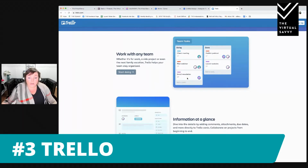The other alternatives would be Asana. Asana is a really great project management tool as well that people love. Asana and ClickUp are some of the more popular ones. Basecamp, I know that some people use for project management as well. So again, for a project management tool in general, my recommendation, if you don't know where to start, is Trello.